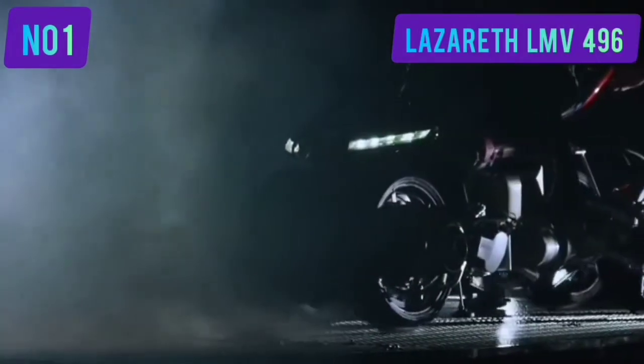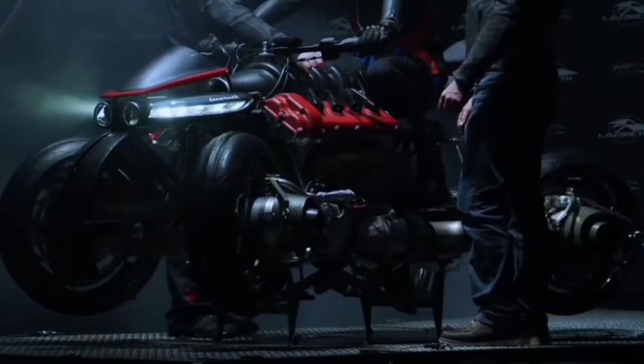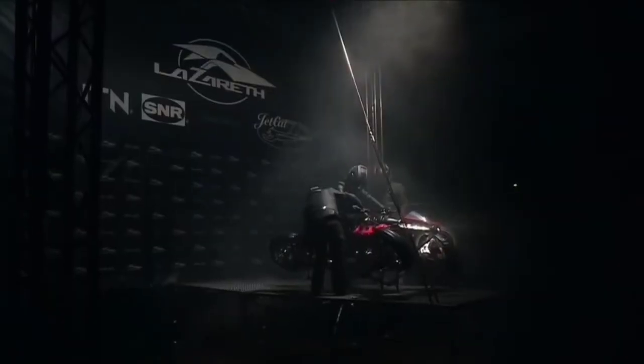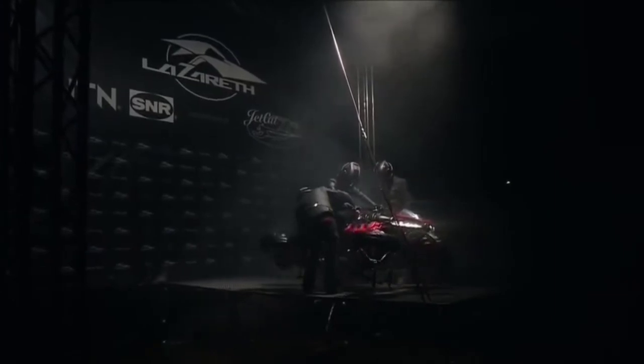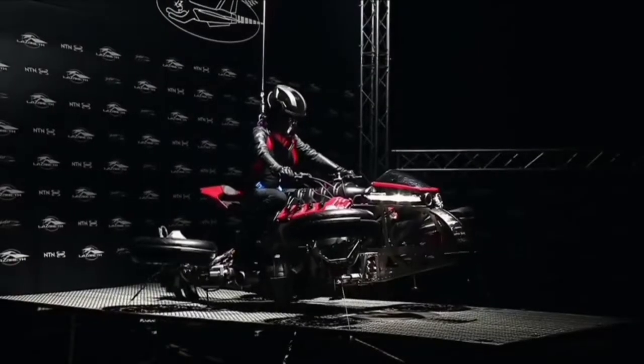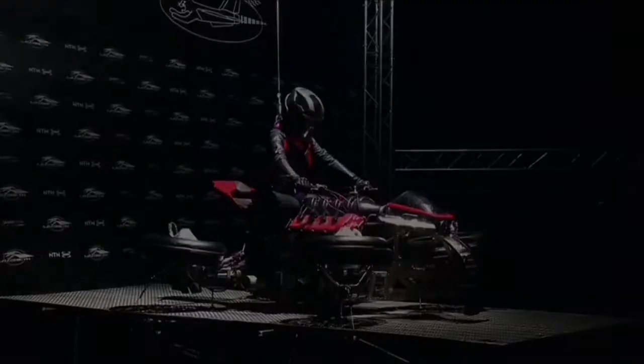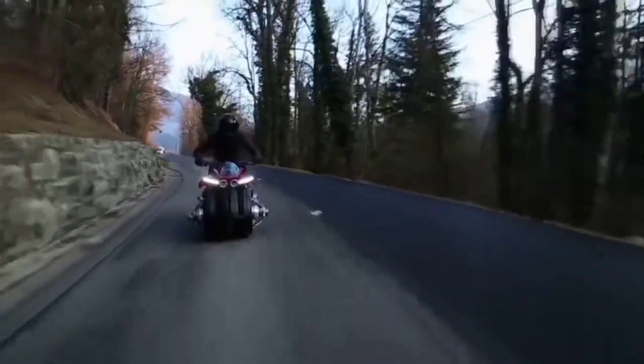Number 1 is Lazareth LMV. The flying motorcycle is no longer an imaginary vehicle, but a reality. The first operational prototype is called Lazareth LMV 496. We are dealing with a 2-in-1 vehicle that can fly as well as travel on the road like any motorcycle.